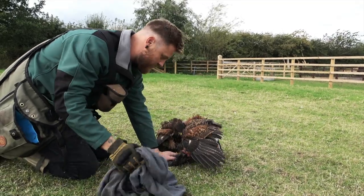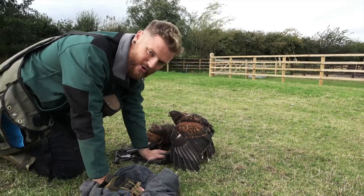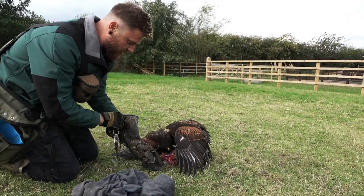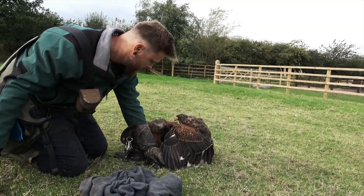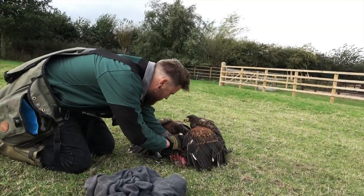But this is the first time I've got it off the rabbit. So I've got an old hoodie here to try and cover it up, because I think that might be a little bit easier. So what I'm basically going to do is put my glove back on, hold two chicks, and then see if I can get them off. Okay. Let's see if one of them comes in. There we go.